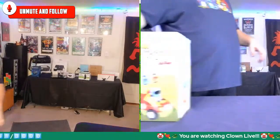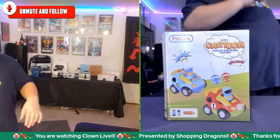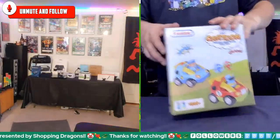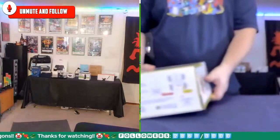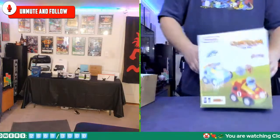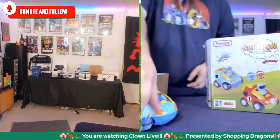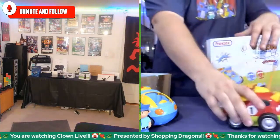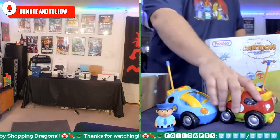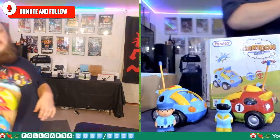And we were just starting to talk about it before Monica came to visit us, and this is the Prextex 2-in-1 police car and race car set. It is available today for $35. The Prextex 2-in-1 cartoon police and race car set looks like this. It comes with the police car and the policeman, as well as the race car and the race car driver included.